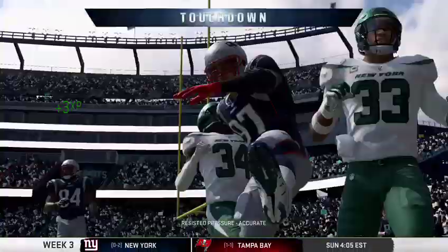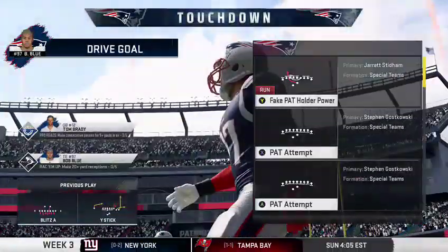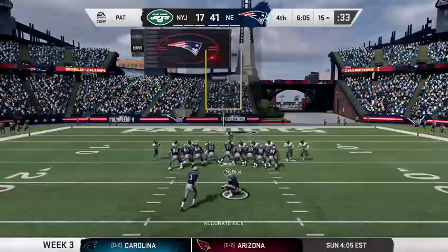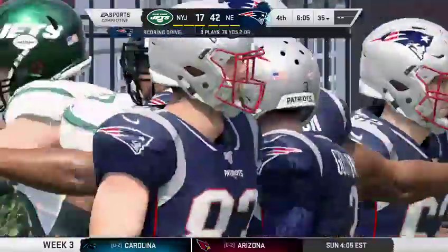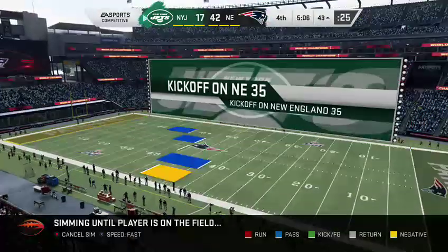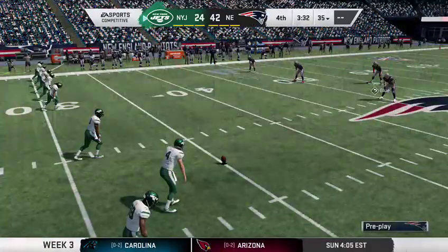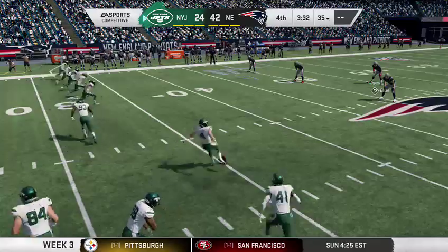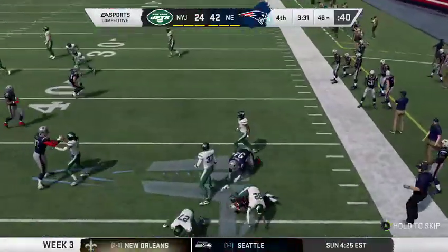And that's going to be caught for a Patriot touchdown. A 2-yard touchdown grab, and the Patriots add on to their lead. Gostkowski the extra point, and they open the lead up now to 25. So still lots of work left to do, but here comes the onside kick. And this is secured by the Patriots.